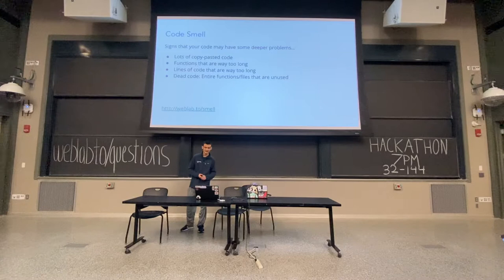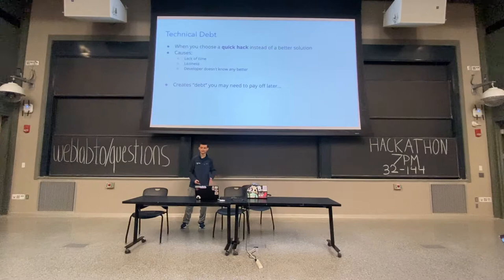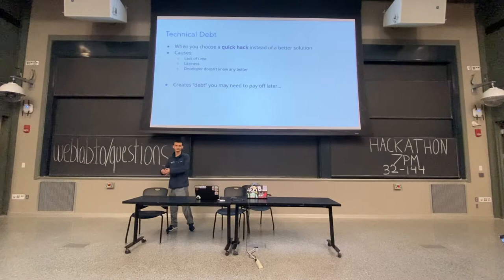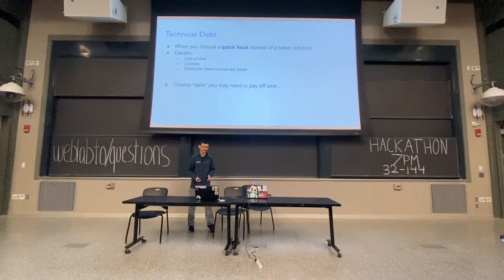There's another terminology which I think is kind of funny, called technical debt, which occurs when you choose the quick way out instead of doing a better solution. If I decided to add a quick hack instead of doing the right thing and restructuring my code, I'm taking the easy way out, but I'm going to have to pay for it in the future. So you're taking out a loan, basically. I'm going to have to pay this off at a later date. This could happen when you're just lazy or you don't have a lot of time on your hands.